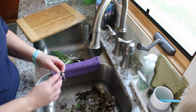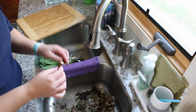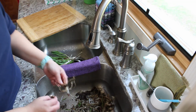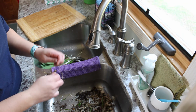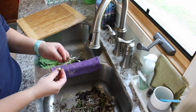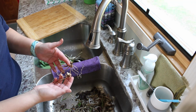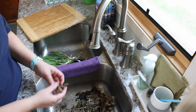If you want to, you can save the roots and try to regenerate the ramp. Just like a green onion from kitchen scraps, you can replant the root, but they will not come up immediately. You would maybe in 3 to 5 years, if you planted a whole bunch, be able to harvest some, because ramps do take quite some time.